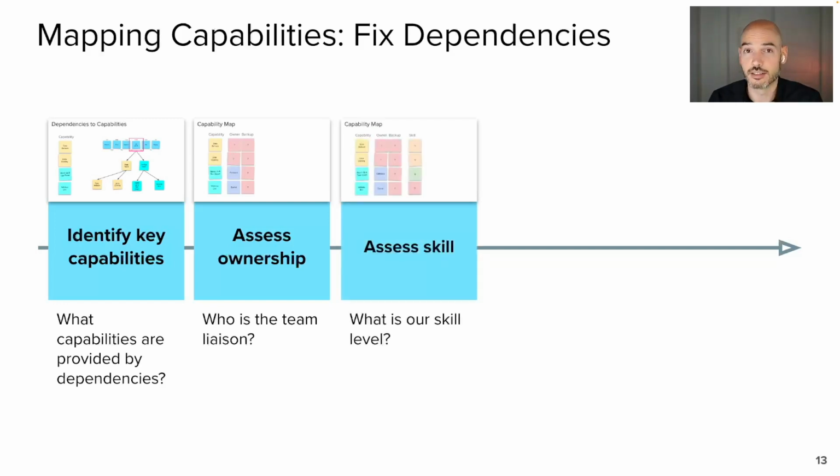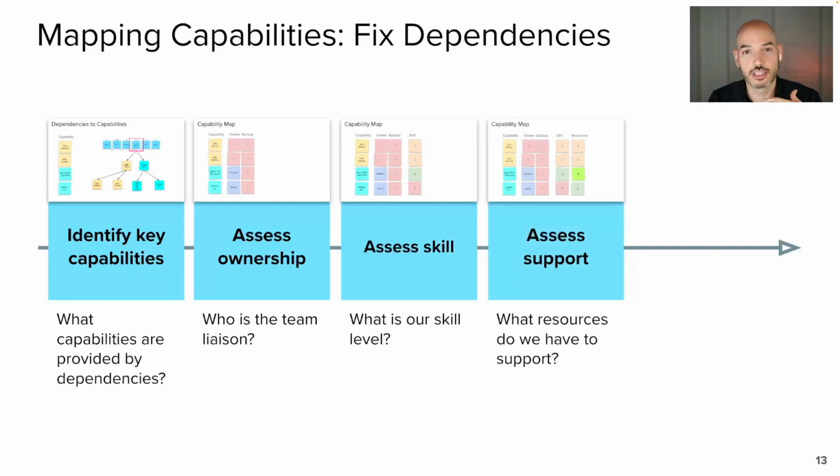We can look at skill, and that skill as a team. You know, we're not singling out individuals here because we live or die as a team. And we look at the support mechanisms that we have. What do we have access to? Can we actually break this dependency? Can we manage this dependency? Is this something that we can actually deal with? Or is it just going to keep dragging us down?